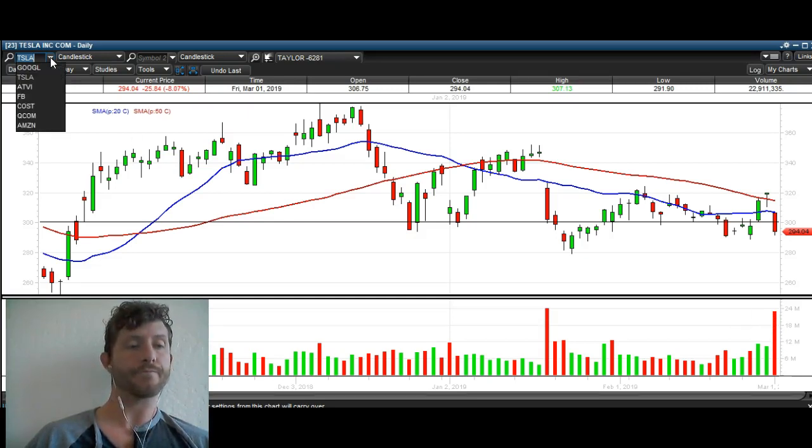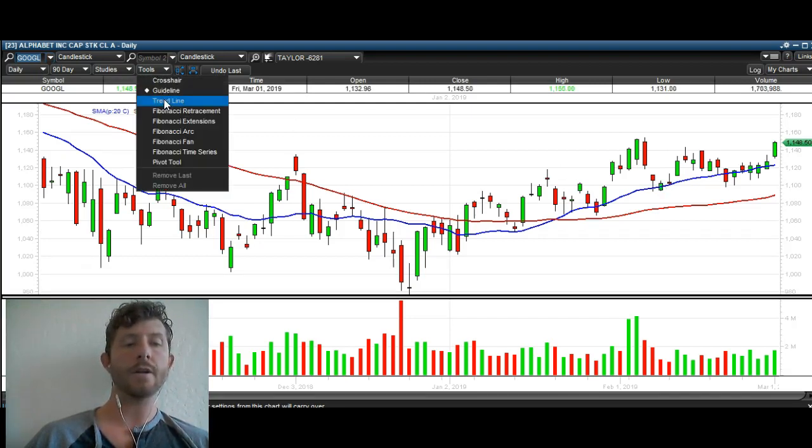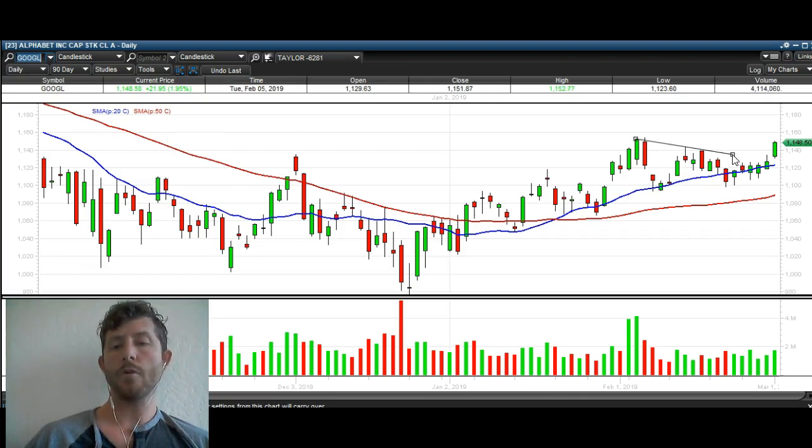Okay. The other one we're going to look at is Google. Google, very strong action to close out last week. This is just a very technically sound bull flag right here. Notice how we had this nice trend up, and then we just rested and traded sideways right here, and now it's ready for the next move higher.